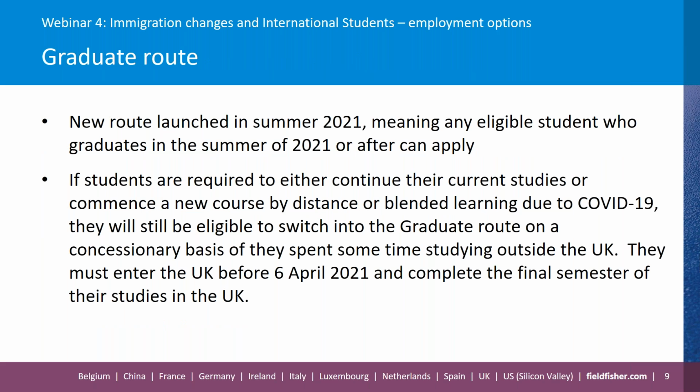So we'll now look at the new graduate route. After the post-study work visa route was scrapped in 2012, the number of international students applying to remain in the UK to work dropped sharply. The new graduate route is being launched in the summer of 2021, meaning that any eligible student who graduates in the summer of 2021 or after can apply.